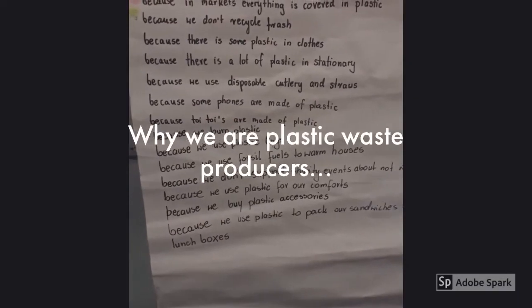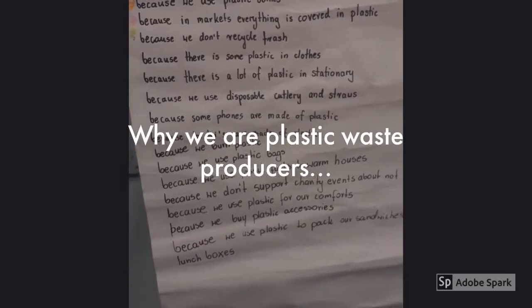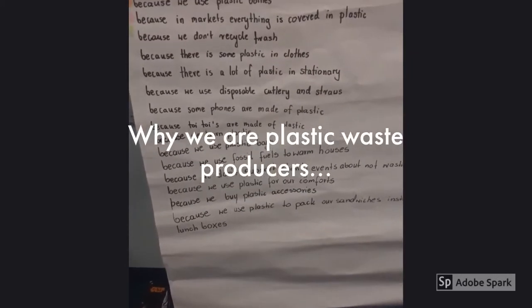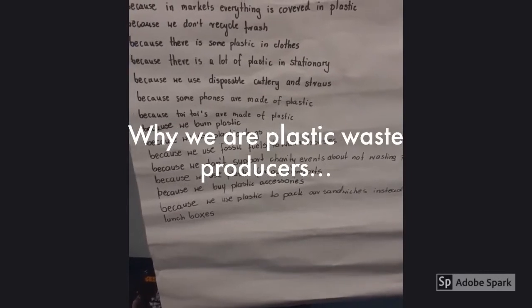Covered in plastic because we don't recycle trash, because there is some plastic in clothes, because there is a lot of plastic in stationery, because we use disposable cutlery and straws, because some phones are made of plastic.